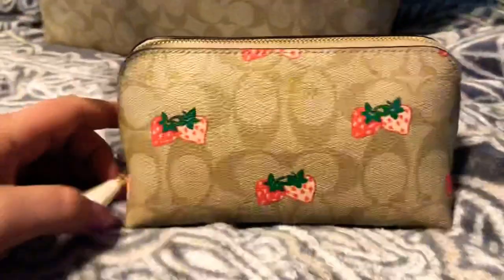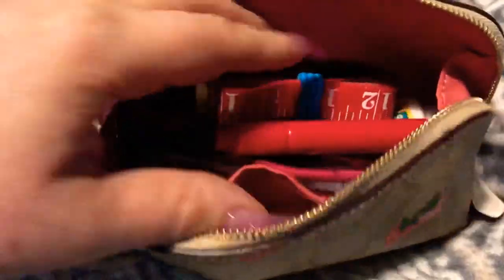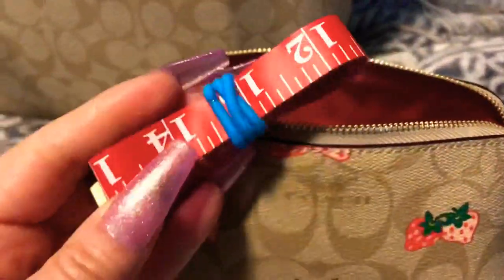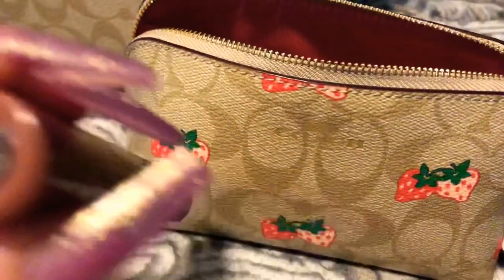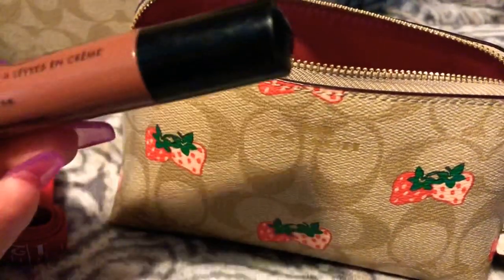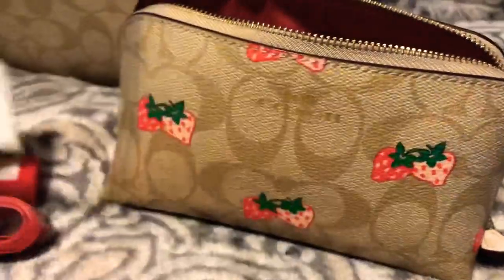Okay, so I have this cute little makeup bag that I got on Coach. It's got little strawberries. It is super, super adorable. And the inside is like a cloth, like a pinky, salmon-y color cloth. Got a measuring tape because I always need it when I'm ordering clothes or trying to buy something online. I've got a lighter. I have NYX liquid suede in the color, this one. Not sure what that is. It's that number. Neosporin, because, you know, it's always good to have that.